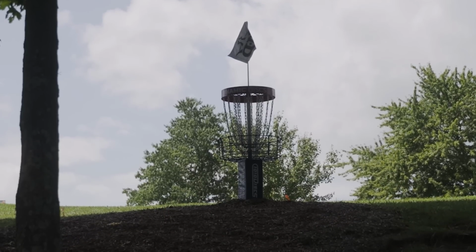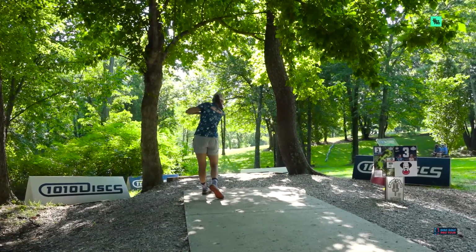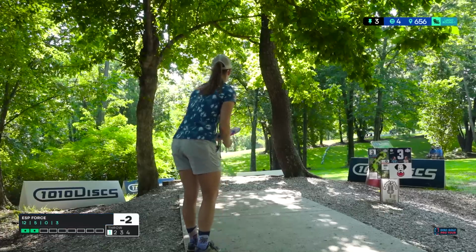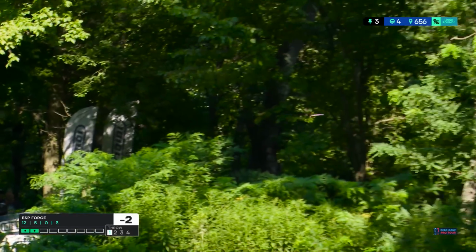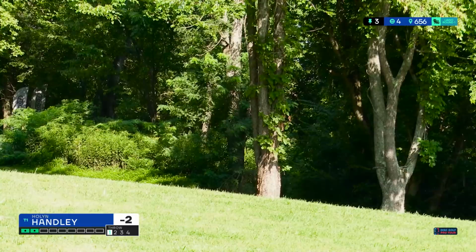There's one big tree that forces you to either throw a big anhyzer or sidearm around it, or go under the branches, risky towards the mando tree. There is a mando that doesn't allow you to cut the corner at all, and then the green is very heavily guarded by some big pampas grass, low-hanging branches and a nice hill. Whew, take a breath. Holyn catches one of the two guardian trees.